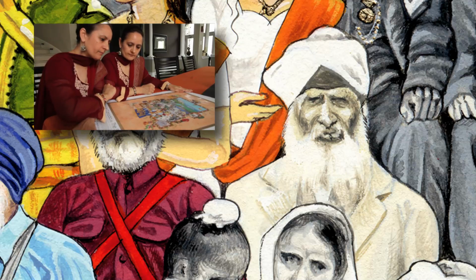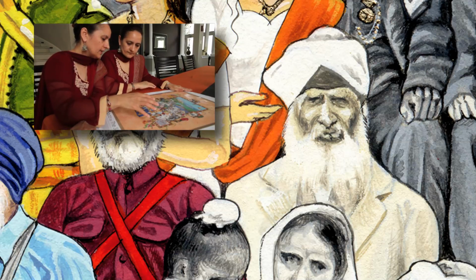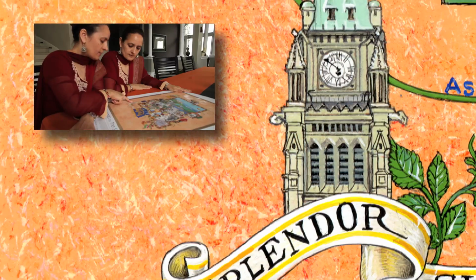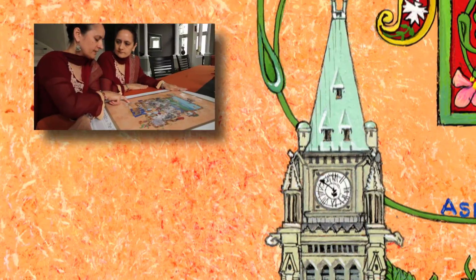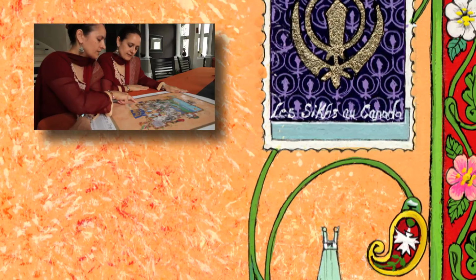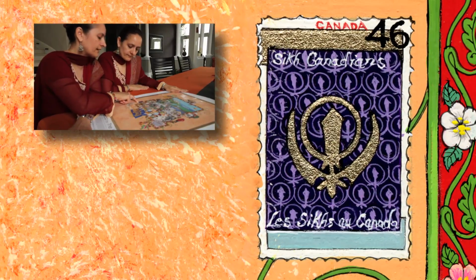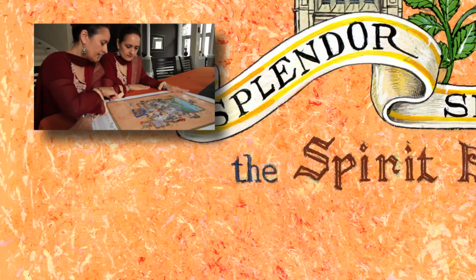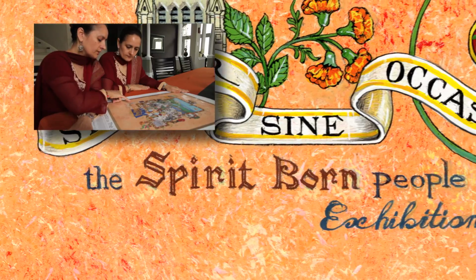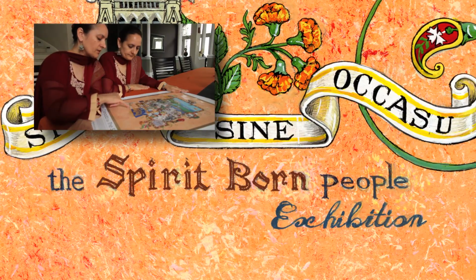There are also features in the painting that look at how the Sikhs have received official recognition and appreciation. You have the parliamentary buildings of Ottawa here, which represent Sikhs in Parliament and administration. You have the commemorative stamp, which was officially brought out to recognise the 300th anniversary of the Khalsa, an important celebration and marking of distinct Sikh identity. And the text here, the Spirit-Born People exhibition, was held at the Parliament buildings in Ottawa, recognising the contribution of Sikhs in World Wars 1 and 2 in particular.